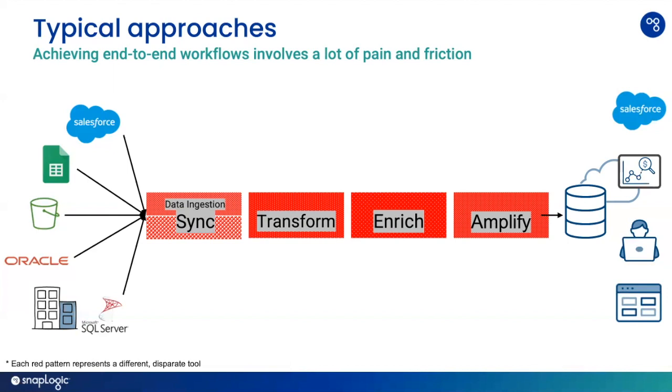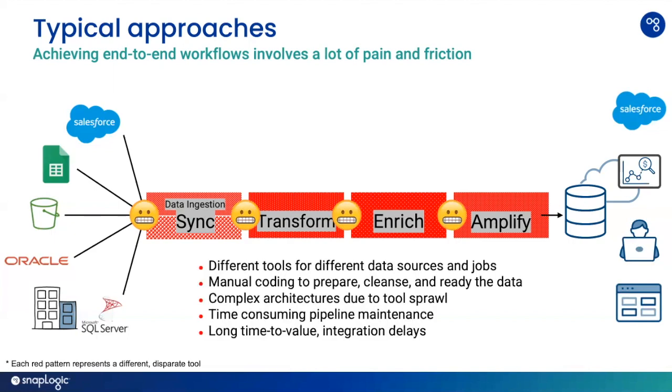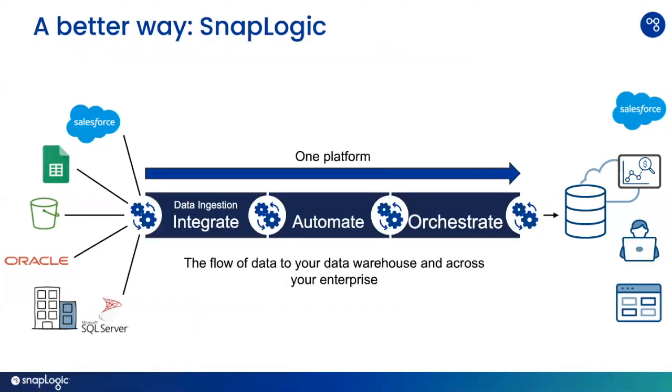The problem is that normally there's a different tool for each of those stages, from syncing to transform to enrichment to amplify. And that's what you see represented by this illustration. And all of that is a pain to each of you, and you know this. And so with different tools for different data sources and jobs, manual coding to prepare, cleanse, and ready that data creates a complex architecture, not only due to those different tools that create tool sprawl, but also time-consuming maintenance of those pipelines. At the end of the day, it means long time to value and integration delays, obviously not very desirable.